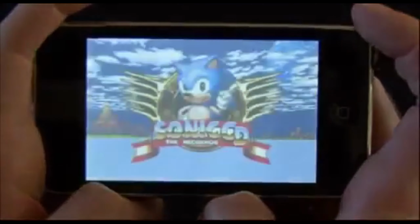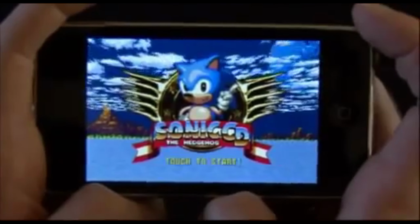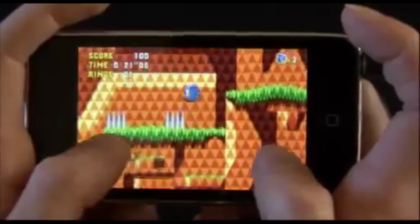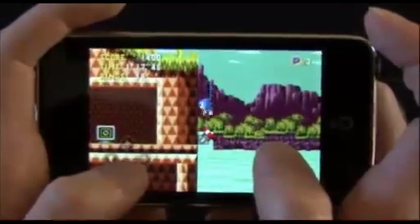A Sonic fan game developer named Christian Whitehead released a video showcasing a proof of concept of Sonic CD running on his iPod Touch. This wasn't a port or emulator, but rather a recreation based on his Retro Engine, a toolkit for making 16-bit style games for modern platforms. Needless to say, it turned heads.